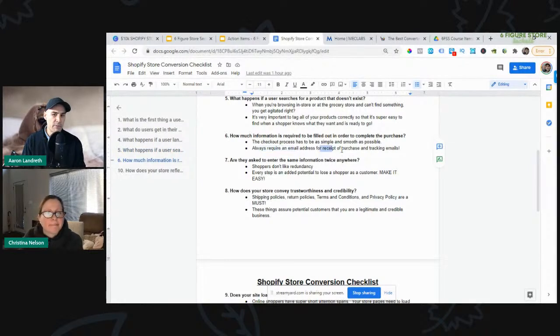Next, always require an email address for receipt of purchase and tracking emails, and building your list. Yes, 100%. As you mentioned just a short while ago, Christina, the fortune is in the follow-up. Building your email list is your highest return on investment in this whole business-building endeavor. And that right here is a golden nugget, everybody. Being able to be in control of your customers' information, whether it be email, phone number, or mailing address, puts you in power of your own Shopify destiny. You have full control over your traffic.